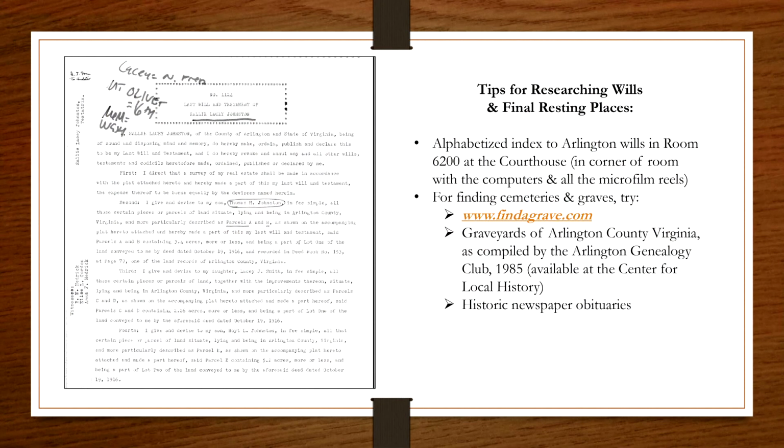Another resource available in the Land Records division of the courthouse are wills. And I wanted to show you a sample, and this is one having to do with the Broadview property.